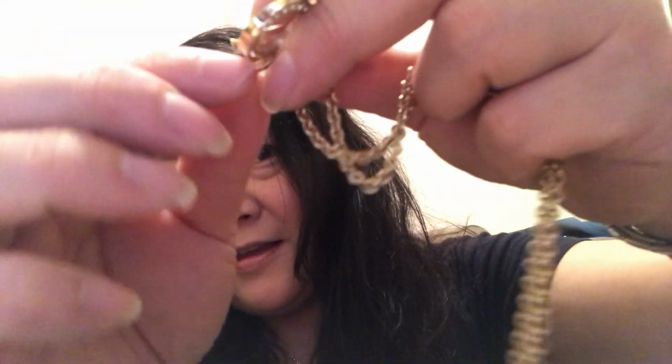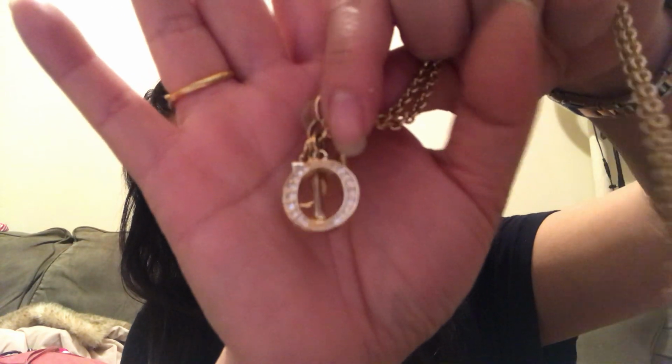So yeah, it says the letter D and the letter I and the O and the R, and I just think this is so pretty. It's just the cutest necklace. I love that the O has rhinestones on it. It's just adorable. Sorry, my phone is running out of battery.